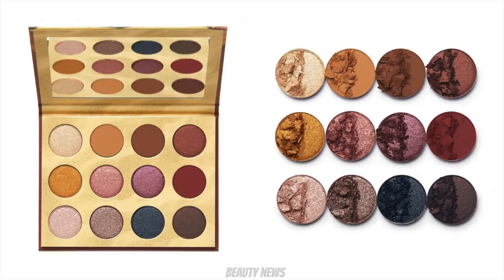You got some warm nudes. You've got some rosy nudes. You got a gold. You got a red. And you got a cool tone row as well. So a lot of people are comparing this to the ColourPop Disney Princess palette. I see some similarities, but I also think this is just a pretty basic palette. I see some similarities to like 100,000 palettes on the market. It's a pretty basic palette. It is. Yeah. It's very KKW.